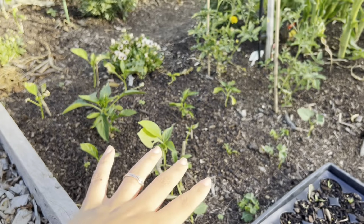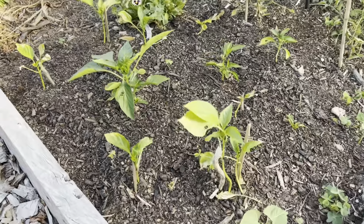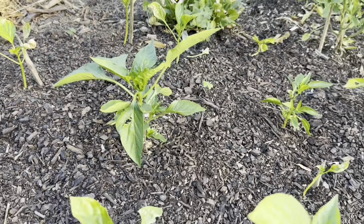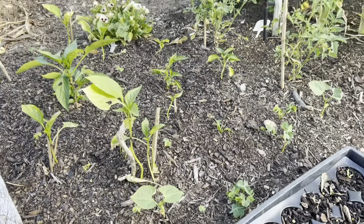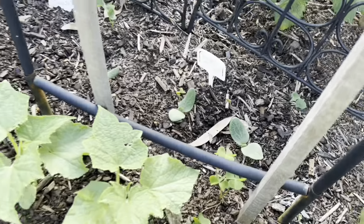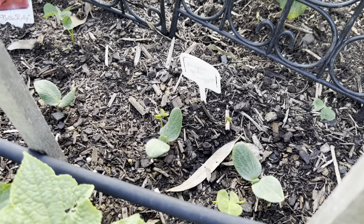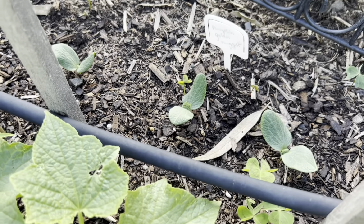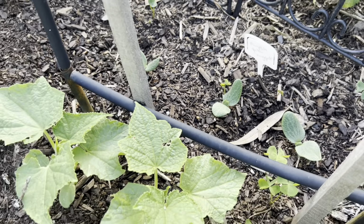Here we've got more capsicums and chilies. Again, not doing amazing, but that one's probably the best one. That's quite sturdy. The rest of them aren't producing any flowers or anything. So moving along, I've got some golden nugget pumpkin that I seeded about a week ago, so they're looking really good. I'll probably thin them out just so that they don't overcrowd each other.